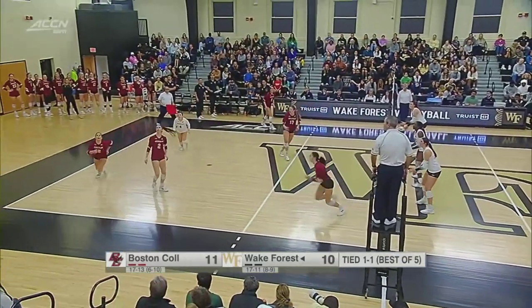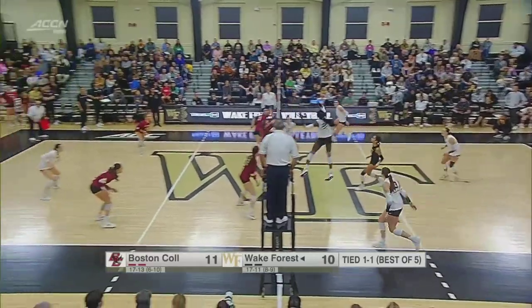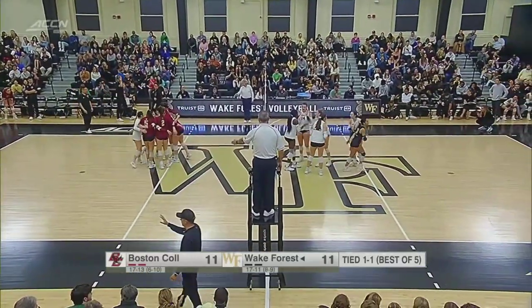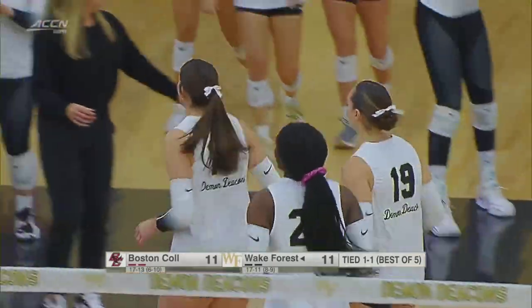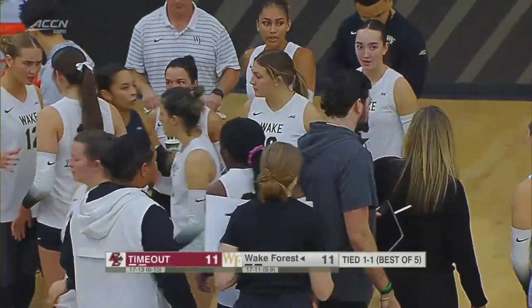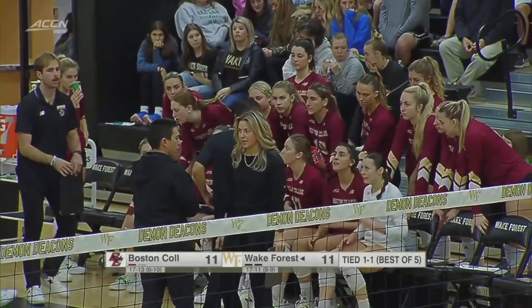Yeah, she was looking for it to maybe go to a Gogar in the middle there. Jensen's got to get it over. Now another good look for Wake Forest and a Gogar there. That set was a little bit low, but for a veteran like a Gogar, that's not a problem. And that'll cause a timeout. The first one of this set for Boston College. Tied at 11 points per apiece in set number 3.